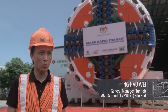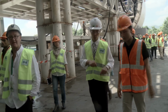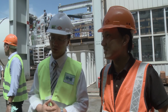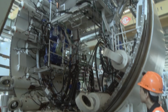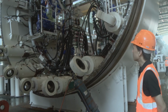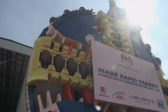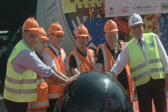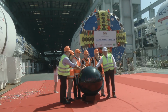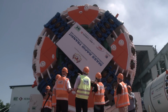After the experience of Line 1 and all the incidents that we encountered, we've done a post-mortem together also with Herrenknecht. We found a few items that are going to improve the effectiveness of the operation. After months of working on the TBM modification, the first 2 new TBMs were ready for testing and commissioning. On 29th August 2017, the factory acceptance test for the first 2 new TBMs was carried out.